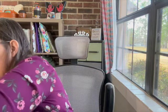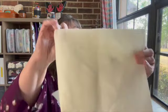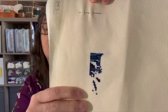So this very last start you have not seen. This was going to be my New Year's Day start, but then I started it on New Year's Eve. Actually, it's a restart. This is Starry Night After Van Gogh. And I converted the floss that they had, which was a wool acrylic, to mainly DMCs. There are 2 overdyed. This is my teeny tiny little start on Van Gogh.